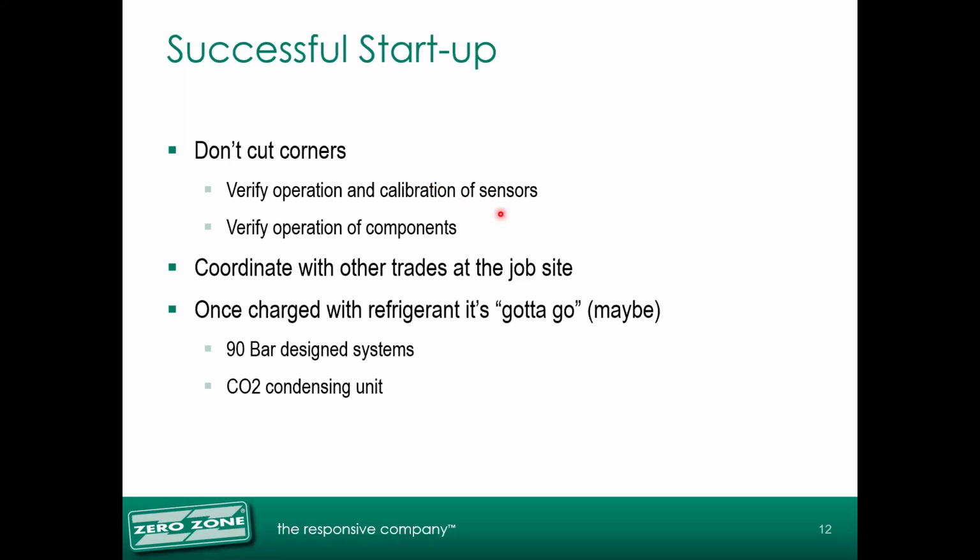Following good practices. When you're getting ready to start up a system, it's very important to check the operation of the sensors and check their calibration. Make sure they're reading correctly, so that if you're reading a pressure, it is the correct pressure. The software is going to be making decisions on what the sensors are reporting. It's important that they're all there, they calibrate, and they function, and the software sees it. Other thing you want to make sure is the components are functional.